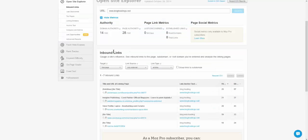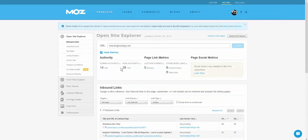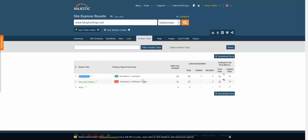And Moz's take on that last domain: blog hostings 28 and domain authority 14. Again, there's nothing wrong with that. That's great, but not when you've got this on the back end. Not when you've got this kind of SEO going on back there in its previous life.